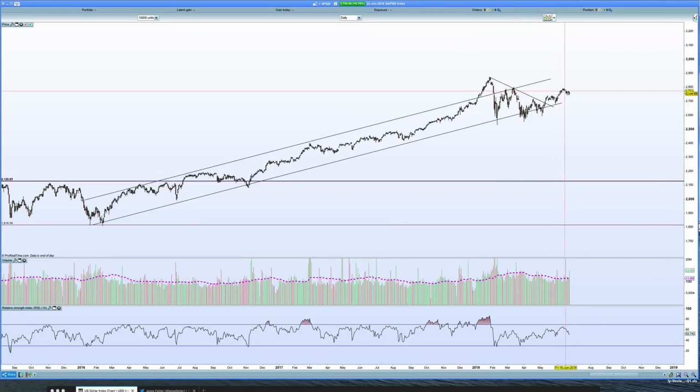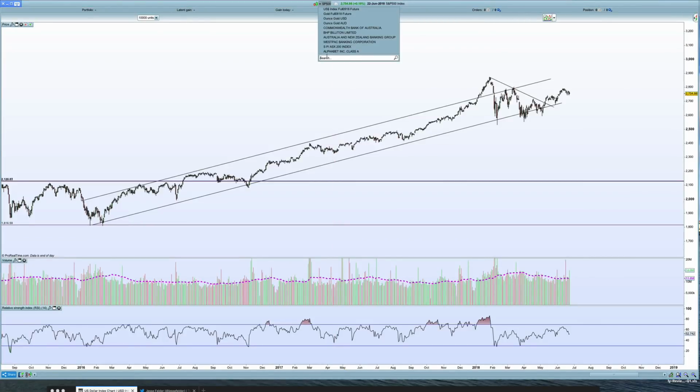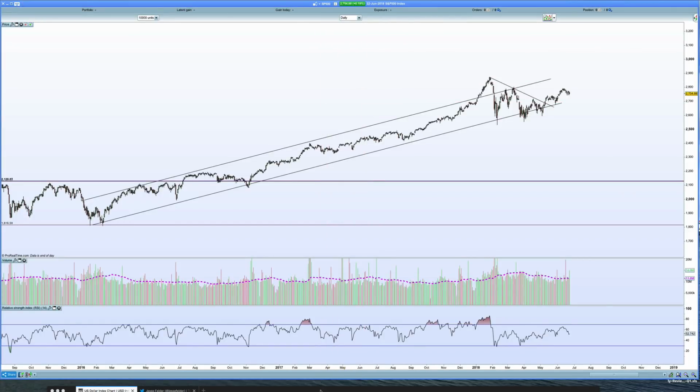One of the reasons why the S&P's held up is that a lot of the constituents of the S&P are the FANG names, the Facebook, Amazon, Netflix, Google. All of these companies are in the S&P 500, but not in the Dow. So those constituents have helped push the S&P 500 index, or hold it up anyway.